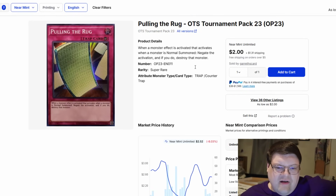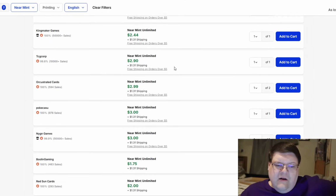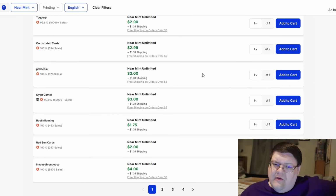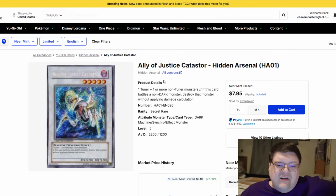Pulling the Rug. Super Rare. Interesting. So we're down to 36 listings right now, and it does appear that Pulling the Rug is coming in at about $2 to $3. This is another case example here of, how is this card doing in the long term? Where are we going to see more shifts around? I don't know.